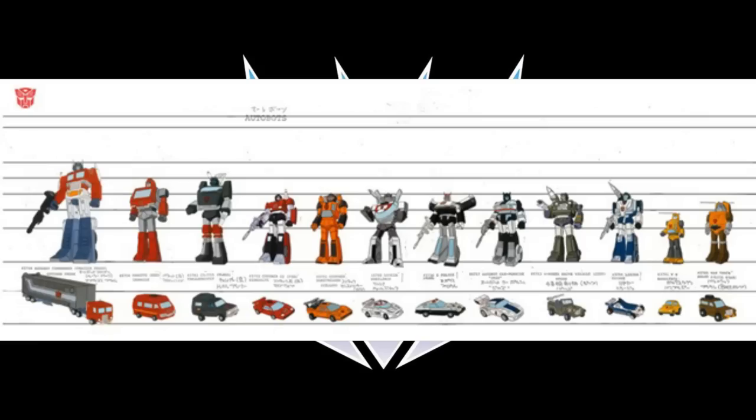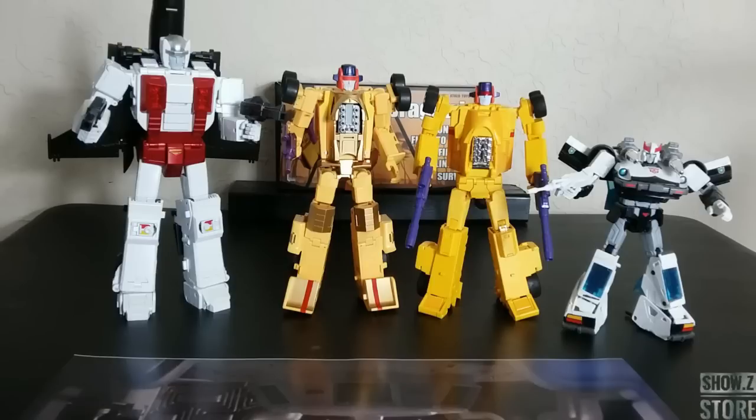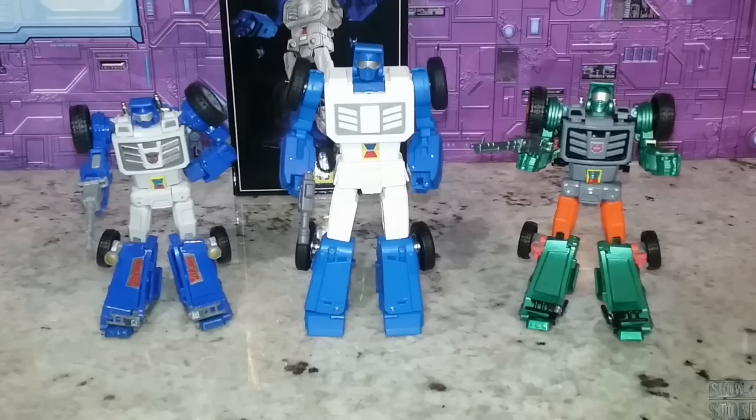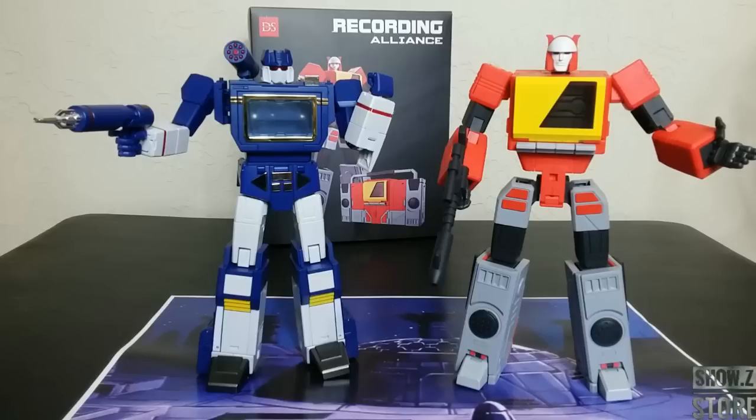I do like bigger Carbots. Do you like bigger? Do you like the smaller Carbots? Do you think that we have a pretty good system for scale going on? What company do you think adheres to scale the best?